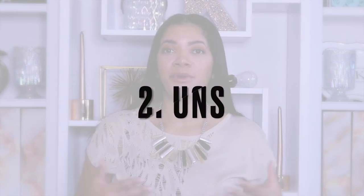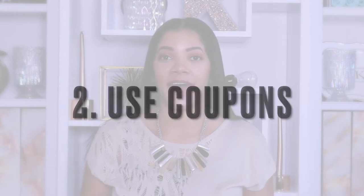The second thing is to coupon. Coupon for your household items. You can coupon for groceries as well. However, the coupons are just better for your household items.